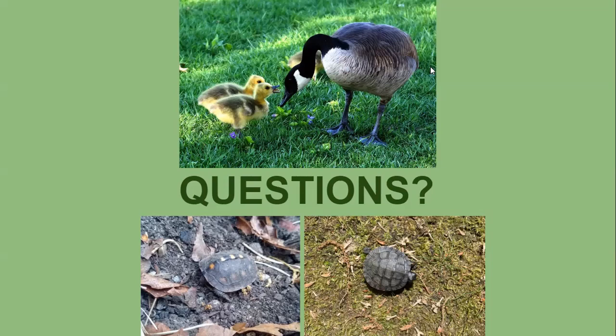So you can pick them up by the end of the shell, it's kind of like two handles on either side of the tail, and hold them far away from the body so that they can't reach you. If you're uncomfortable with that, I would maybe call a wildlife rehabilitation center just to get a little bit more guidance. But it's really important not to drag a snapping turtle by their tail because it can hurt their back.